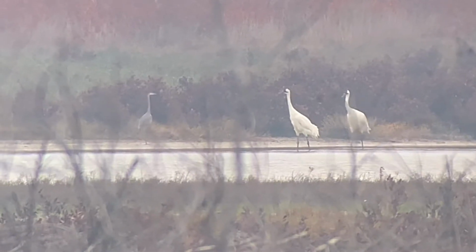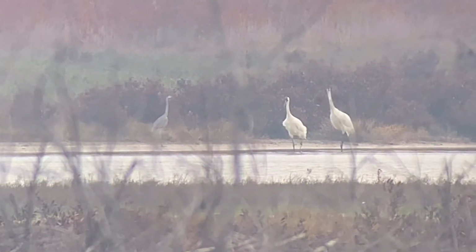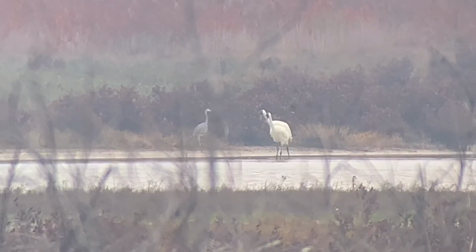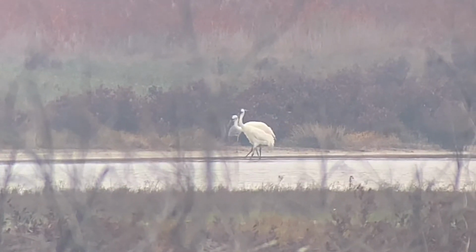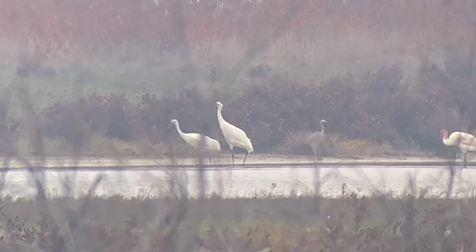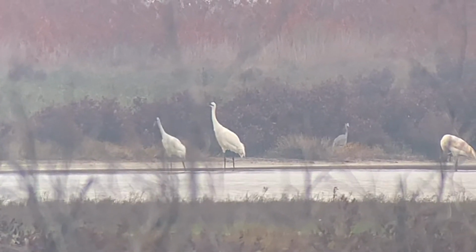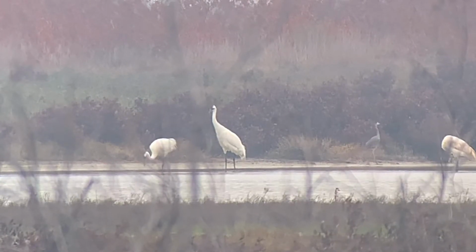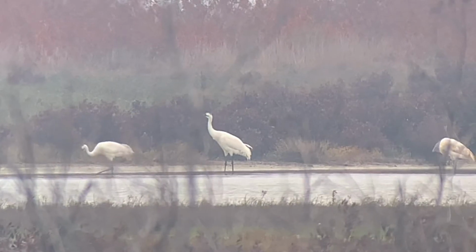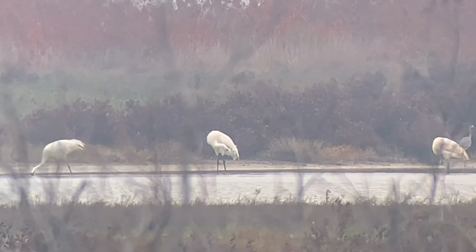Oh, this is cool. Look at that great blue heron to the left. You can see the size difference. Is that a great blue heron? Or is that a reddish egret? I can't tell looking at my phone screen for sure here. Regardless, look how much bigger the cranes are. That is really cool.